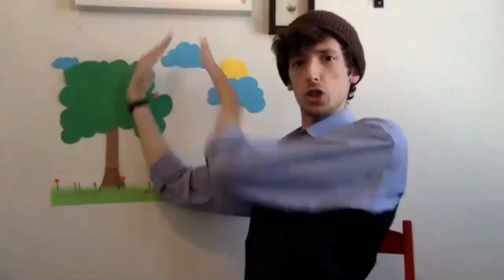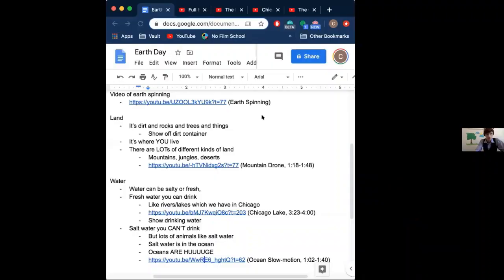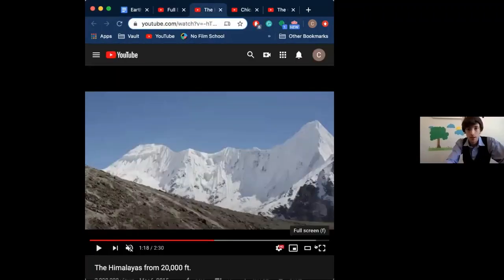Now, there's lots of different kinds of land. We're going to talk about a few of them, and we're going to watch a cool video of some mountains, which are the coolest type of land. So, land can be covered in sand, like a desert, or it can be covered in trees, like this tree. It can be covered in trees, like a jungle or a forest. But I think my favorite type of land is mountains. Mountains are giant rocks, and they're huge. And they're covered in plants and animals. We're going to look at a video really quick of some mountains called the Himalayan Mountains. You ready?